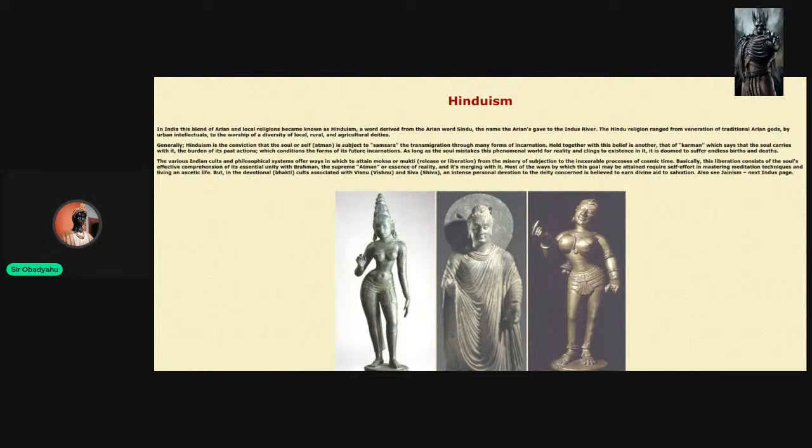As long as the self mistakes this phenomenal world for reality and clings to existence in it, it's doomed to suffer endless births and deaths. But the various Indian cults and philosophical systems offer ways to attain moksha or mukti, release or liberation from the misery of subjugation to an inexorable process of cosmic time. Basic liberation consists of the soul's effective comprehension of its essential unity with Brahman, supreme Atman, or essence of reality, emerging with it. Most of the ways by which the goal may be attained require self-effort, mastering meditation techniques, and living an ascetic life.